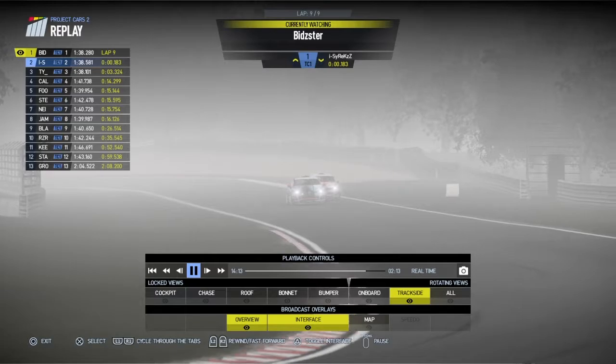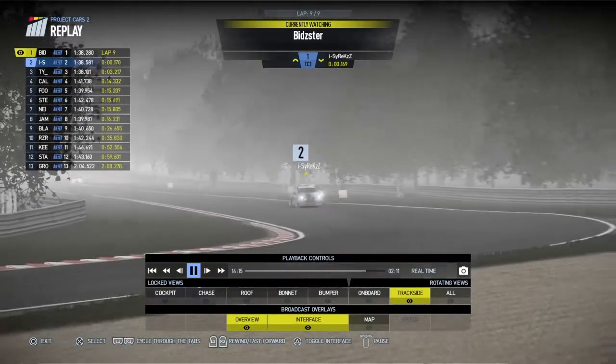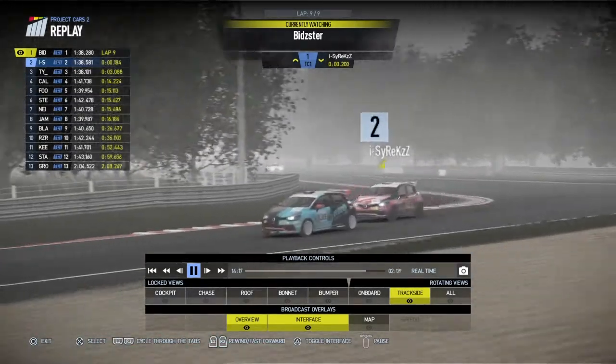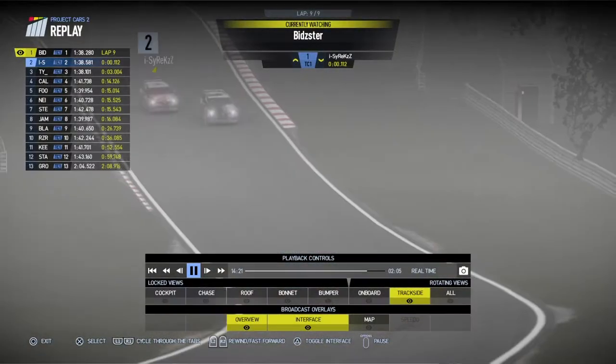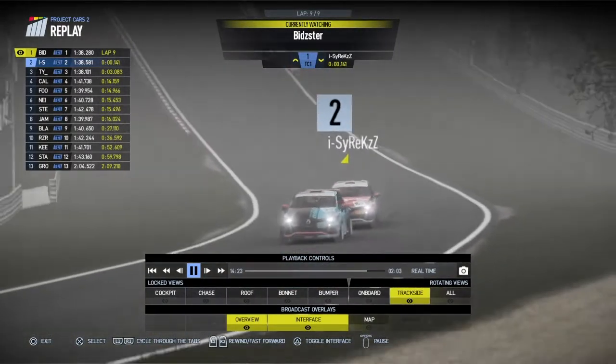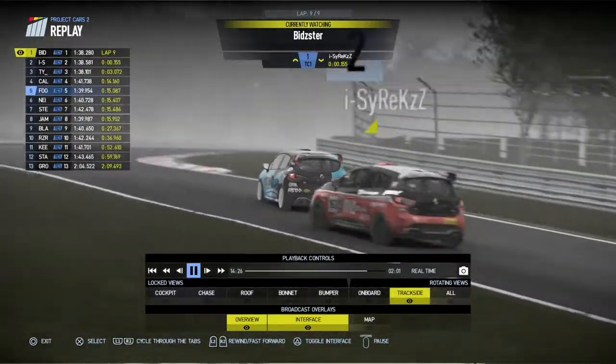We're just going to quickly check on the leaders while they're going down the straight. Bidzster still ahead of Cyrex. Very close on this last lap. One mistake from Bidzster and Cyrex will get him. As we go down towards Sheen Curve, Cyrex looks for a way through. There's no way through there. Bidzster has it covered off.